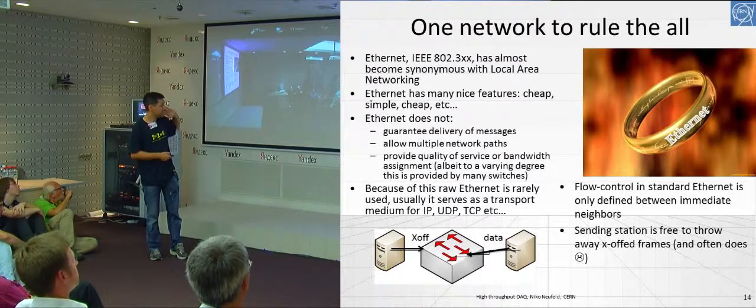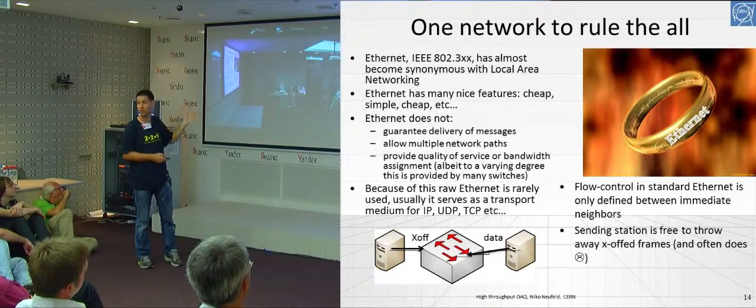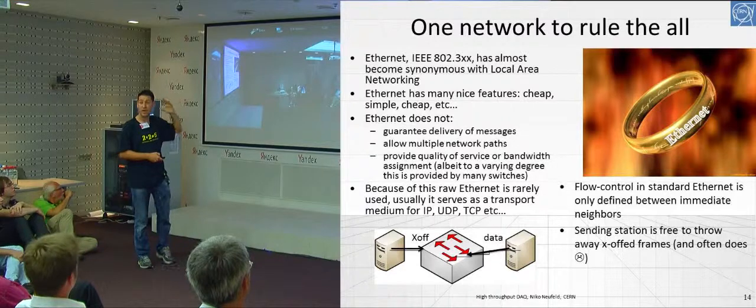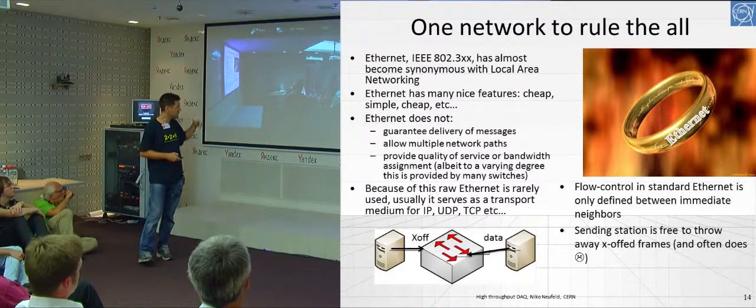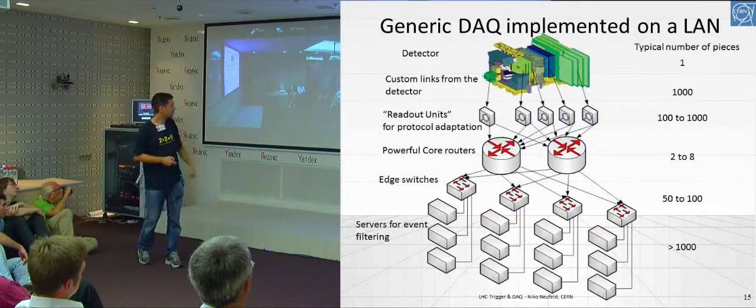But it has disadvantages. One of the main disadvantages is that in Ethernet it's perfectly fine to drop frames. This is sort of left to higher level protocols to deal with. That's not so nice, and I will explain why this is a problem for us.